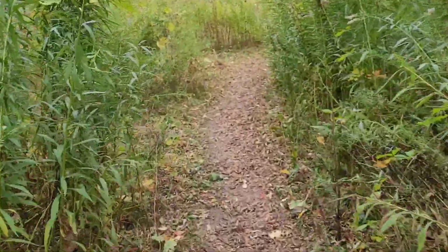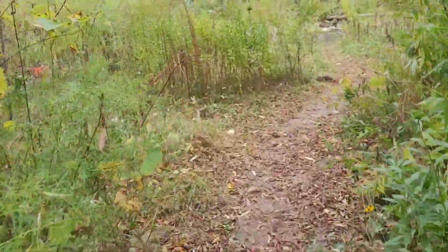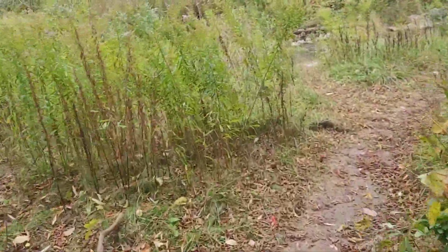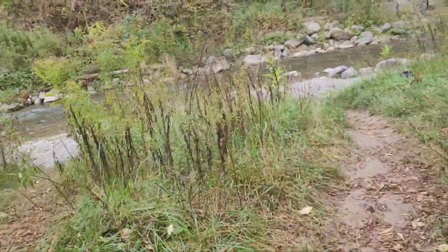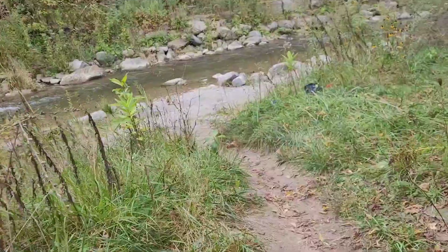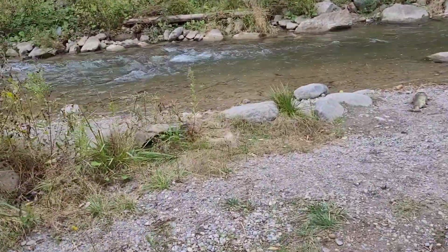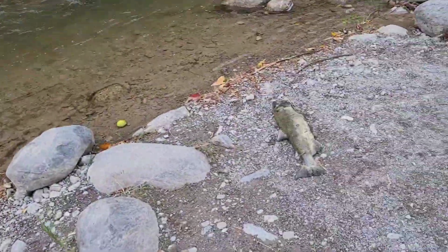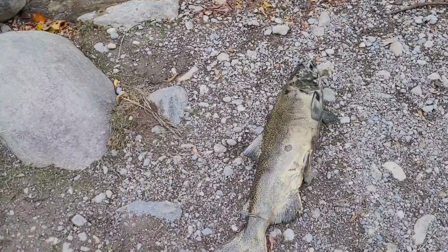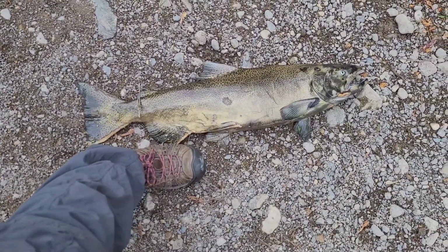So we go down to the creek first, and then we'll go over to the fish ladder. We've never been to the fish ladder. We have been to this creek before down here. The fish were not running when we came that time. So we thought we'd come again. I don't know if the spawn is still happening or if it's over. There's one right there. And that is a big fish.